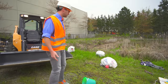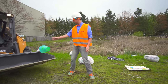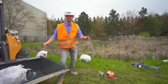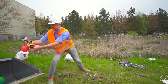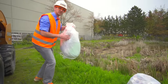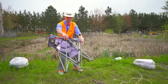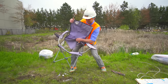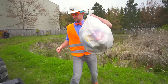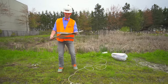Next to the pond. I think we should clean it up and dump it out. Okay, we have a bucket. Put in the bucket. Ooh, ew. I love cleaning up the environment. Okay, here we go. Ooh, come over here. Look, another trash bag. Okay, and then, nice chair. Looks like someone fell through though. Okay, put that in the bucket. Ooh, here's another. That's a lot of trash we cleaned up. Good job. Woo. And we have a piece of cardboard.